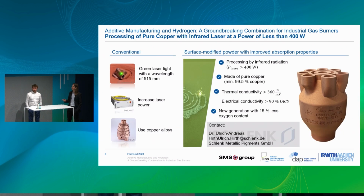Yes, and one challenge Christian also mentioned was the really high thermal loads we have on these burners when we use them in an electric arc furnace. So the concept to address these thermal loads is a cooling concept within our burners, but therefore we need a material with really high thermal conductivity. And then, of course, the material of choice would be copper.